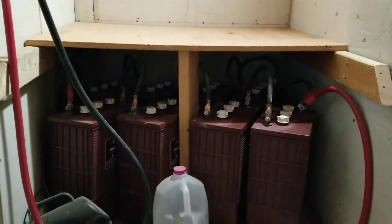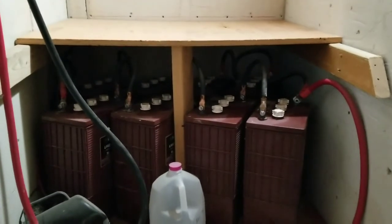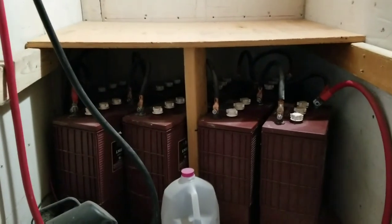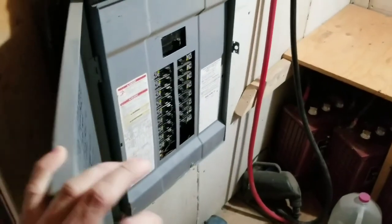Then at that point, you have no worries about electricity. But if you're willing to live a little bit simpler, then this system will do just great, because it's worked for me for all these years. Also, here's the breaker box. All the breakers are run, and I also have everything labeled there, so you know exactly where everything is.